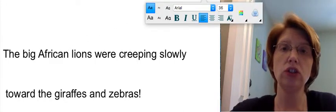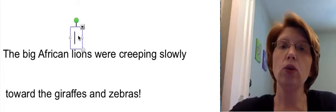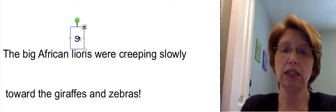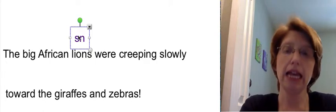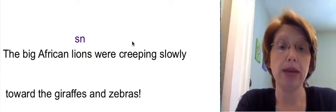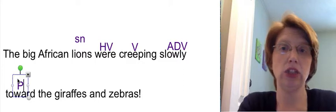Okay. The big African lions were creeping slowly toward the giraffes and the zebras. Let me get a different color. Who were creeping slowly toward the giraffes and zebras? Lions, subject, noun. What is being said about the lions? Lions were creeping, verb. Were, helping verb. Were creeping how? Slowly, adverb. Toward, preposition. Toward what?